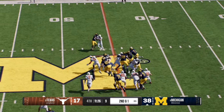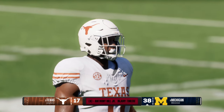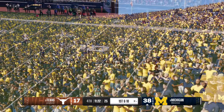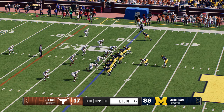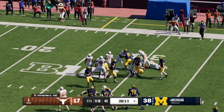They'll hand it off. Breaks loose at the 45. It's a huge gain across midfield. Ball will be spotted about the 31. Hey, when it's your day, it's your day. This offense, and especially this running back, enjoying a monster day, putting up huge numbers and having a nice, big, comfortable lead. And they'll go right back to him on first down.